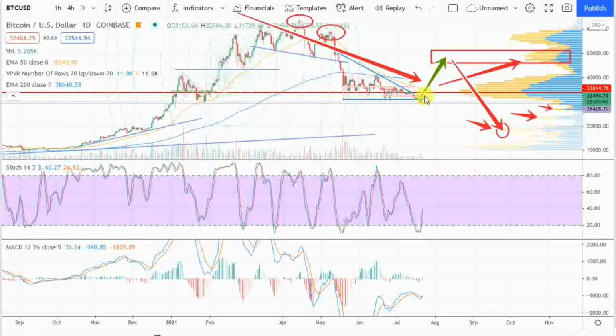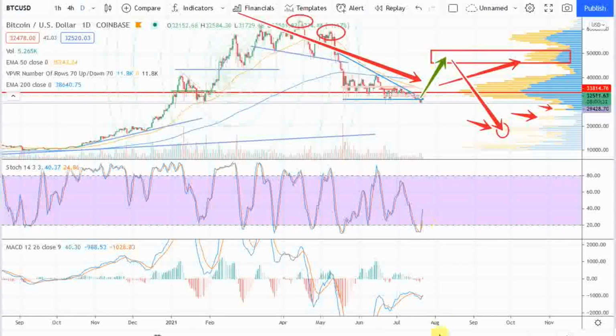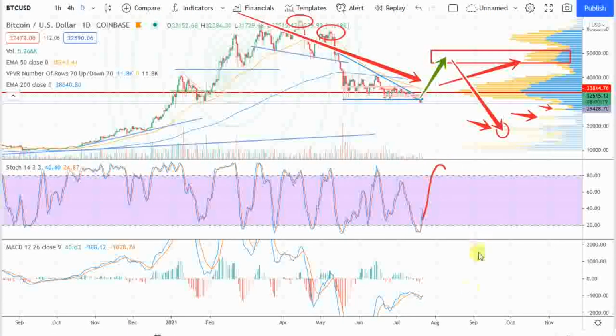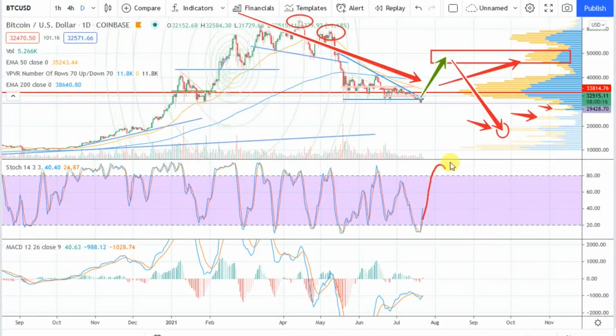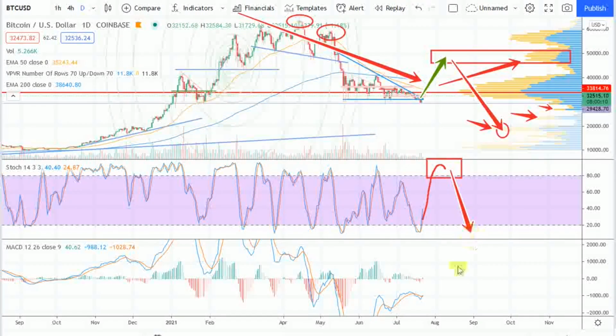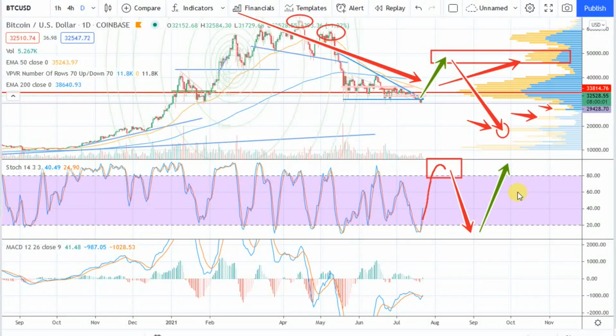If we break out of this, I'll probably start buying and do a swing trade and then see if we can make it up here to this big one. And I'll probably sell everything again if the stochastic is looking something like this. Let's say we make it all the way up here and the stochastic goes all the way up to the top. If we're fooling around up here, that's going to be my signal that I'm going to sell in this zone and wait until this stochastic completes one more full cycle. And then at that point, maybe, this is speculation, maybe the next stochastic cycle is the one that gets us into the bull run. And notice that it could come somewhere around, say, the October area.